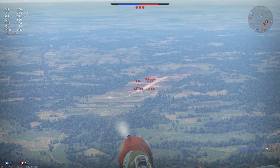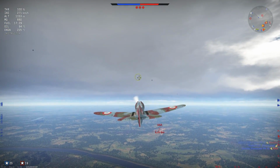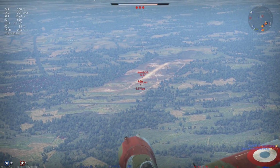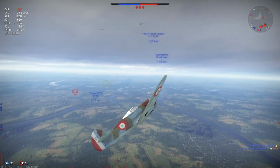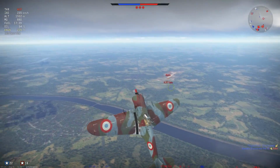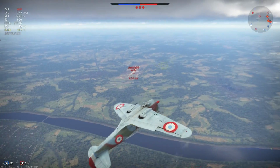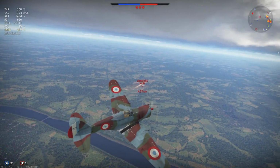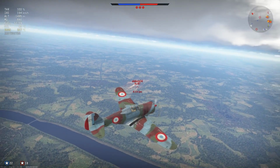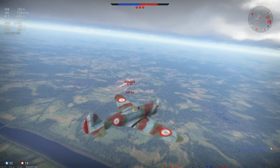Let's see what happens. We gotta stay out of the worst of the AA. So I'm gonna wait a little bit until he comes this way. Gonna position myself on the right of the airfield here as he is turning left. And let's see if he wants to climb above the airfield, in which case this match will take longer. Or if he wants to come here.